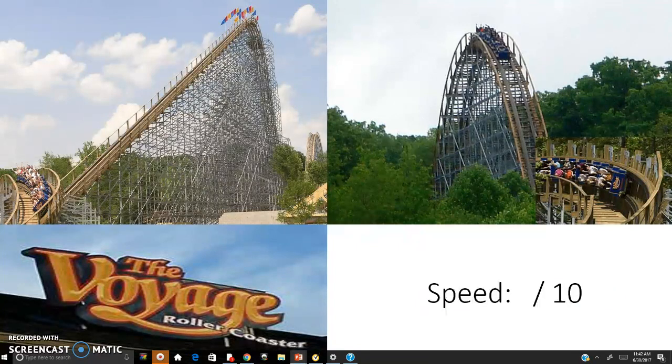Next up is the speed, and the Voyage is one of the fastest wooden roller coasters in the world, as well as one of the tallest and one of the best. It is 67 miles per hour, which is a very fast roller coaster for a wooden roller coaster. It goes all through the track at a flying speed. You definitely feel the speed as well when you're on the ride. And for that, I'm giving it a 7 once again.